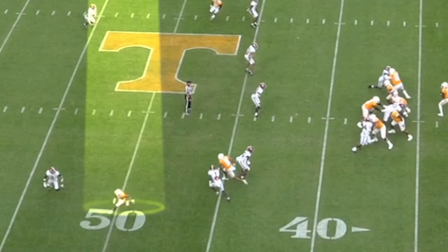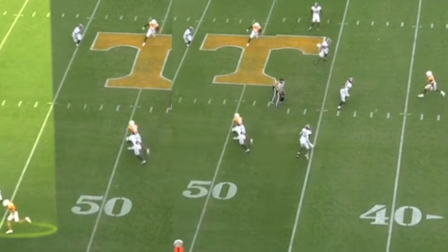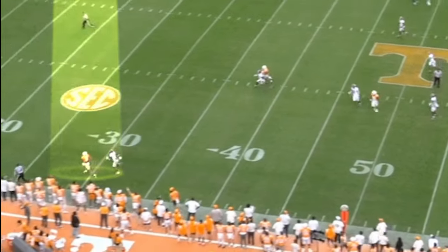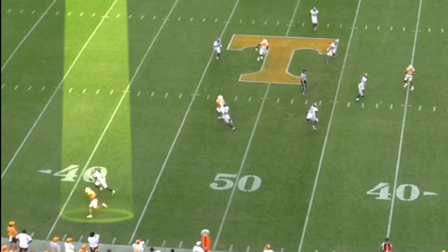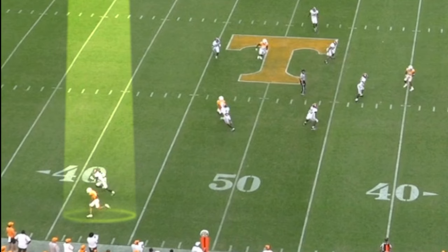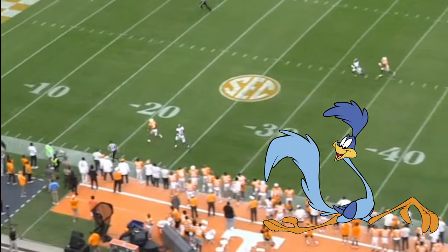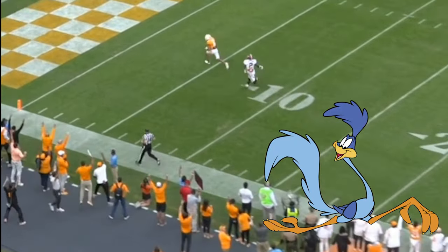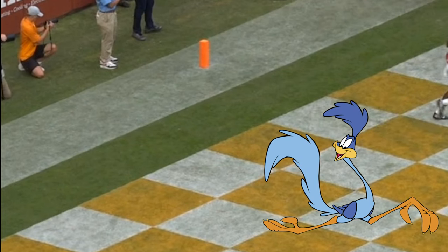See, this is really a half-hearted out. The safety reacts to it, but he doesn't really try to break on it hard. And then he just outruns him. Because at this point right here, right there, they're even. And y'all know the rest. If the receiver's even, I'm leaving. And he put a Road Runner on him. Beep, beep. And if you don't know the Road Runner, you're too young. That might be what I need to nickname this cat, the Road Runner.